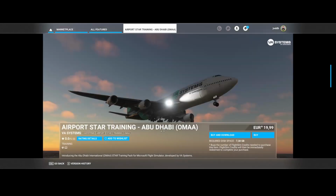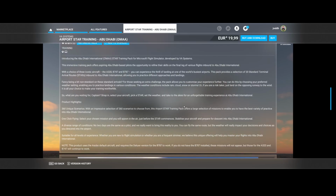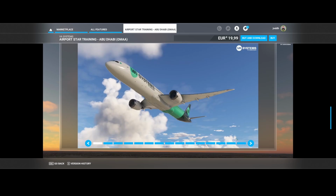Then the Airport STAR Training, Abu Dhabi, OMAA, right? That's the ICAO code. That's a training pack for Standard Terminal Arrival Route into Abu Dhabi International. So if you love flying into that direction and you want to practice the 20 STARs which are inbound to Abu Dhabi, then you might want to try this. Here the same is applicable, right? If you don't have the deluxe package, then you can't use the Boeing 787 missions.